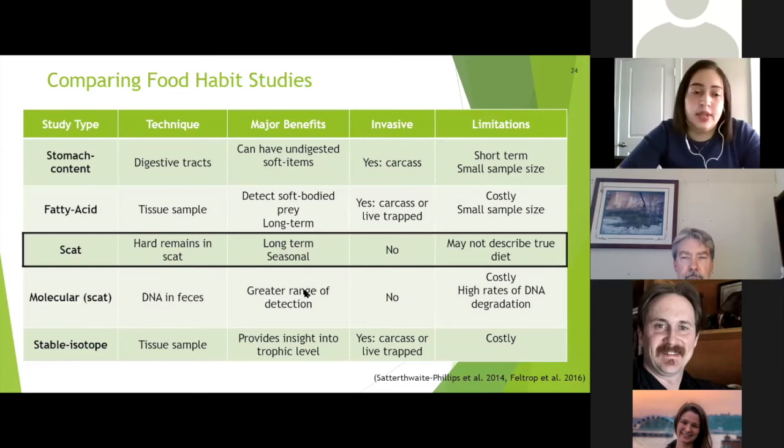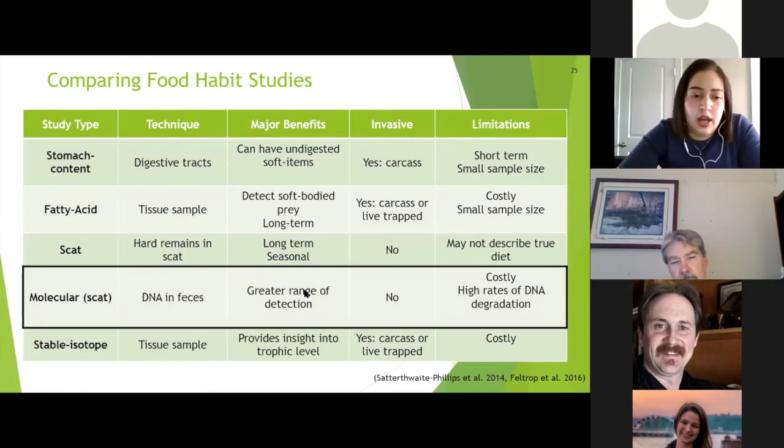Scat analysis relies on identifying hard remains within a fecal sample. We are able to provide a long-term or seasonal description of the diet. It is not invasive. We don't need to go through IACUC. However, it might not be the most accurate description of otter diet, as it might overlook soft-bodied prey items.